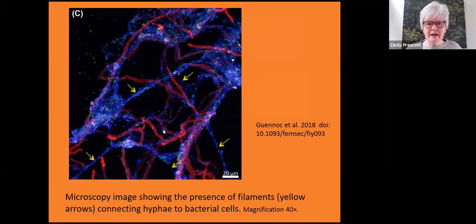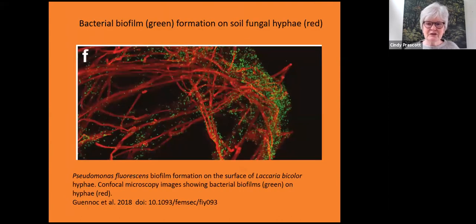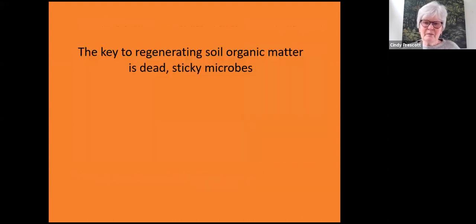Here's another one. You can see the red is the fungal hyphae. But all of these, and then we've got these little spots, which are the bacteria, and then all of this stuff, strings of stuff, kind of holding the bacteria in place. So just massive amounts of stuff. Here we have the bacterial biofilm in green, again, on the surface of a fungus. So, I mean, I guess we knew this was there, but we didn't know how abundant it was, and we didn't know that it would stick around.